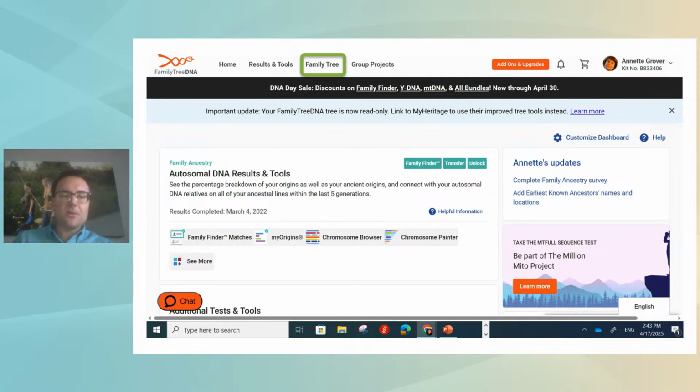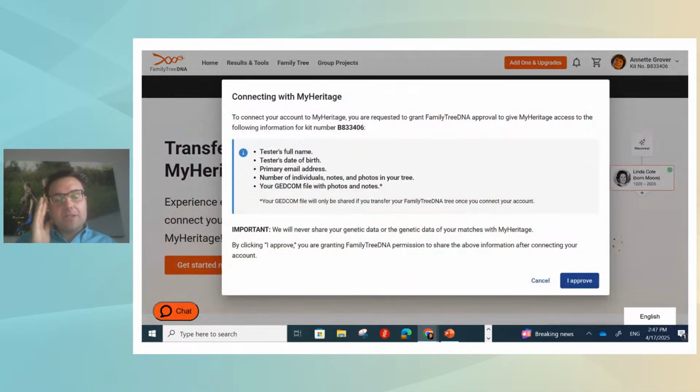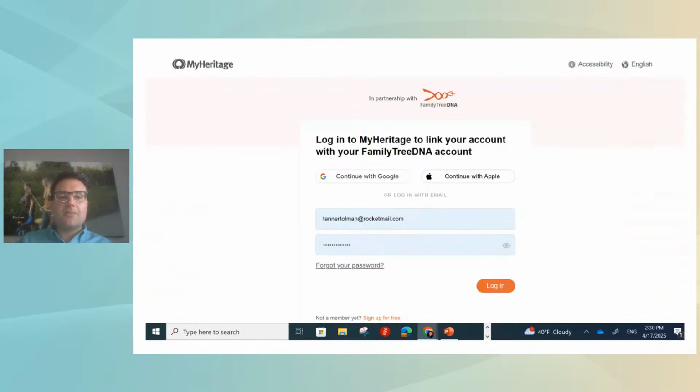So once you get your results, you can go ahead and link your kit to your family tree. You click on Family Tree up at the top, and then it says you can link your DNA here to your MyHeritage tree. So you're going to go ahead and click the orange Get Started button. It's going to ask for permission to synchronize the two websites, and you're going to say, I approve. And then in order to complete the process, you're going to have to sign into MyHeritage. So go ahead and do that.